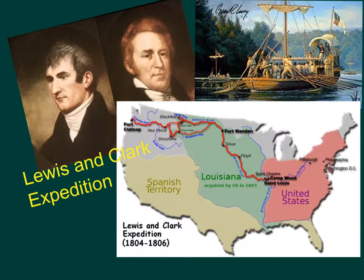So the three main goals of the Lewis and Clark expedition are, one, to find that Northwest Passage, that water route that would connect the East to the West. Secondly, to study the zoology, the botany, and the geology. And thirdly, to identify whether there were any British still out there. So these guys get going on their way. It's them and a team of about 20 people.